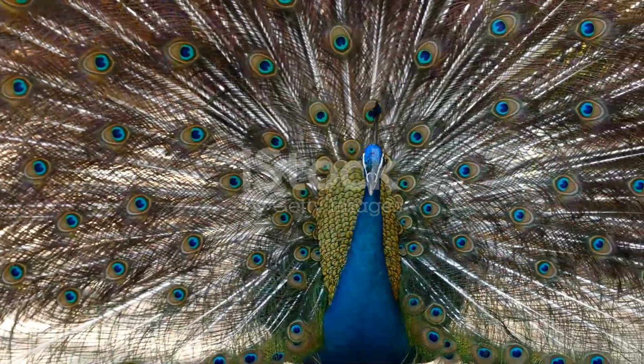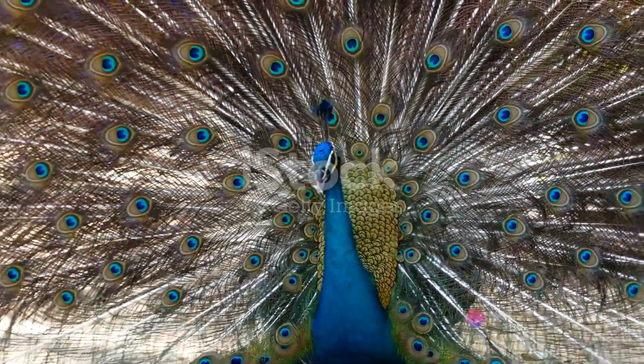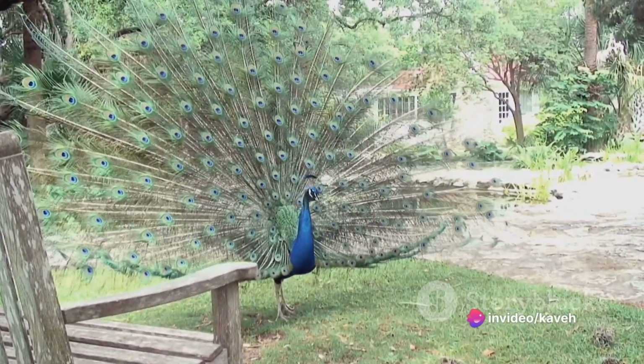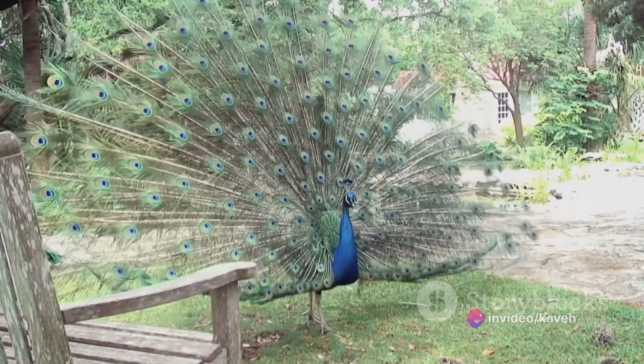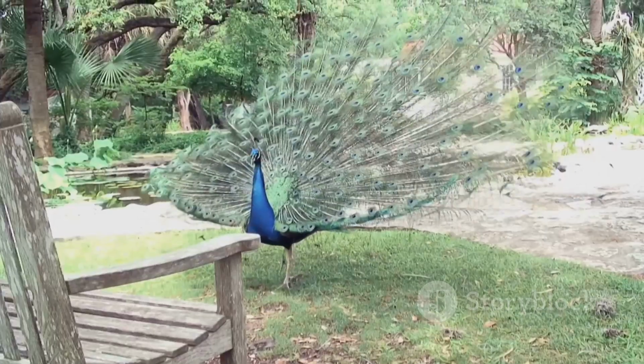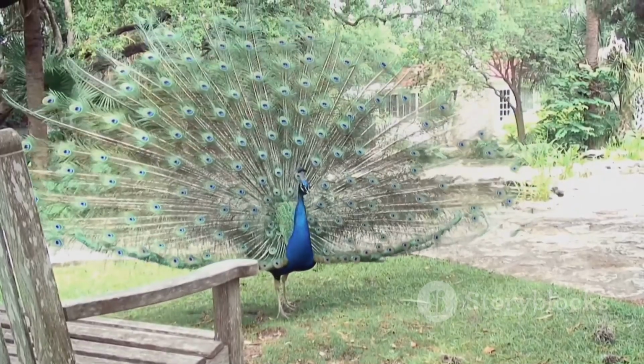Peacocks are among the largest flying birds. Their length can reach up to 4 feet, and that's without considering their impressive train, which can extend an additional 5 feet. Now, that's a lot of bird. But not all peacocks are created equal. There's a clear difference between males and females.